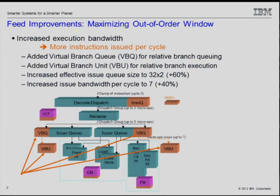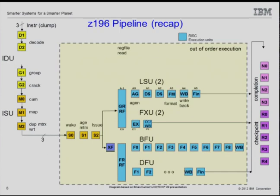By doing that, we can increase the issue queue size by 60% and increase our issue bandwidth from 5 to 7, which is a 40% increase. A quick recap on the Z196 pipeline, which we based this design on. You've got decode, dispatch, cracking, renames, wake up, issue, issue, and then processing.